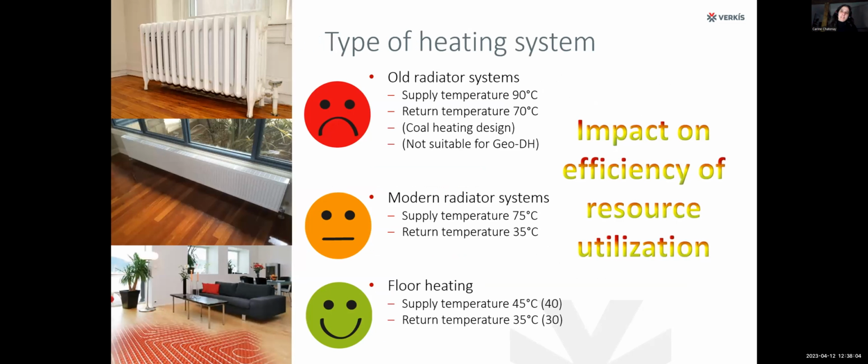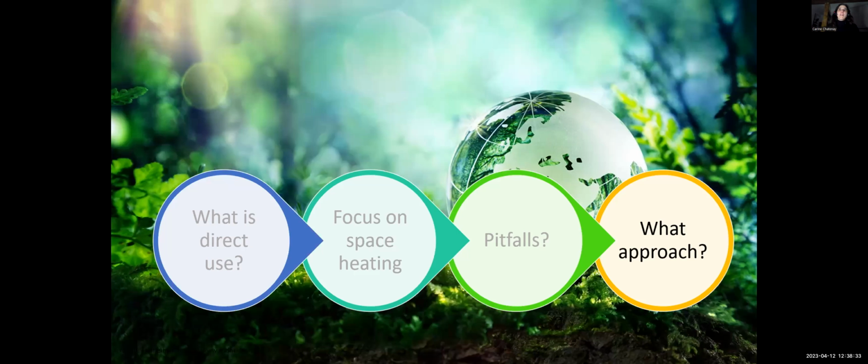The type of heating system, I'm not going to develop too much on that one, but if you have an old heating system, we've seen that in China when we started to work there. Basically, you return the water from the system at 70 degrees. It won't work very well. It won't be sustainable. You will be just extracting water. It will be expensive. It won't be working for the community. We like to have a low temperature system, and just use the energy as wisely as possible, as close as possible to the heat that you need.